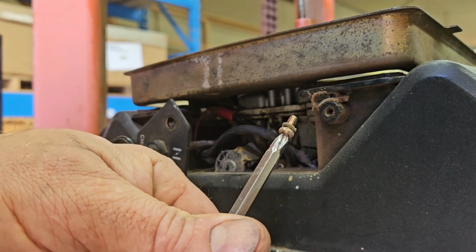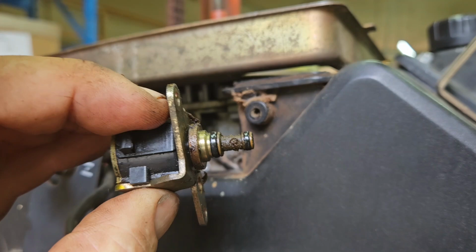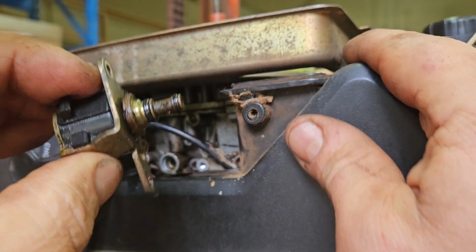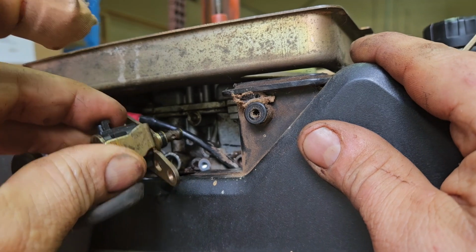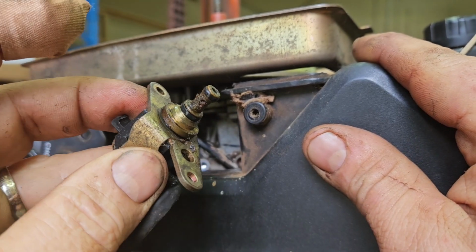Good magnetic screwdriver. It's worth its weight in gold. So nice to work with. So there it is out. You will have to take off the shroud bolts just to rock that part a little bit in order for it to come out. Doesn't need to be much, but you can see that that is absolutely filthy. So it's a good thing we did this.